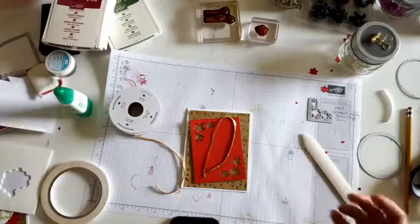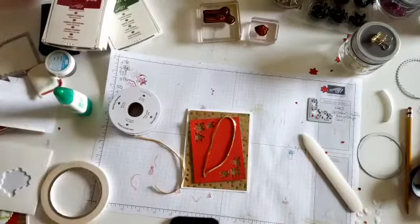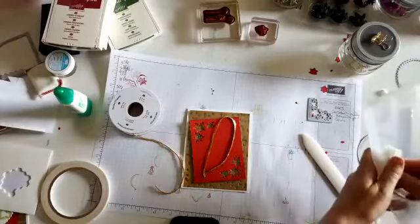I had my glue dots. Y'all saw them, right? Yeah. Oh, okay. Dropped them on the floor. Should have been the first place I looked.